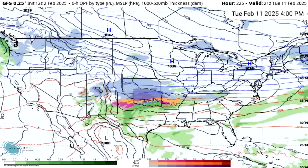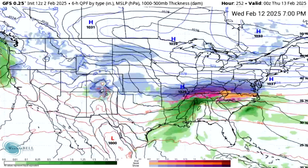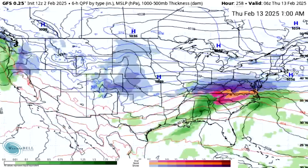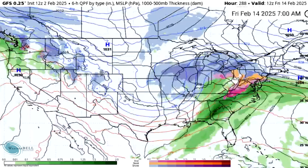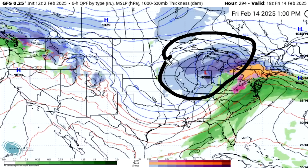We see something come together, just like the European model, around Tuesday the 11th across the Plains and Midwest areas, and we end up with a pretty massive Mid-Atlantic snow system on this model as well, just like the European model showed. Again, 11th, 12th, 13th there, pretty heavy snow system, and then we get this follow-up one, very similar to the European model, Midwest Great Lakes snow system.